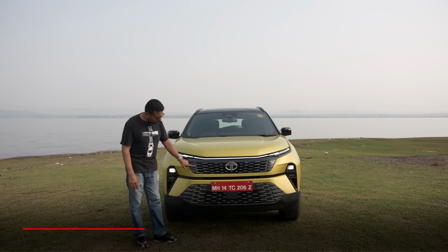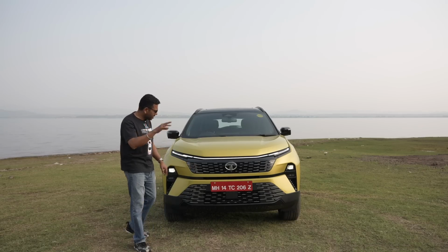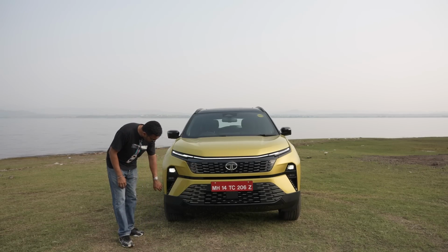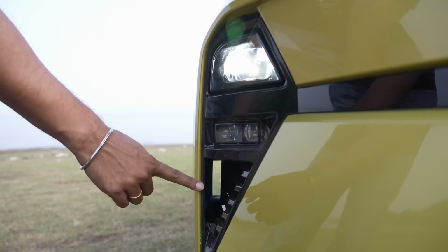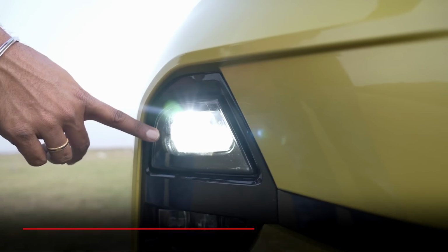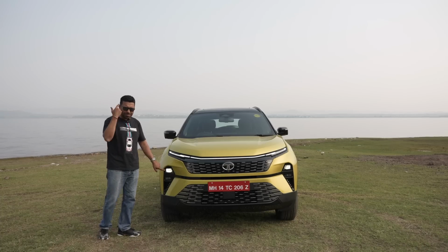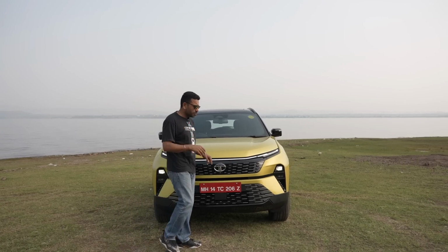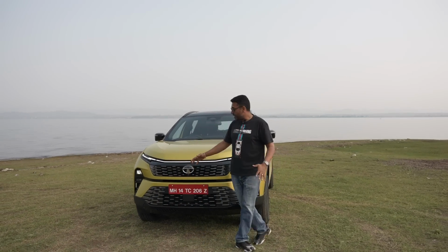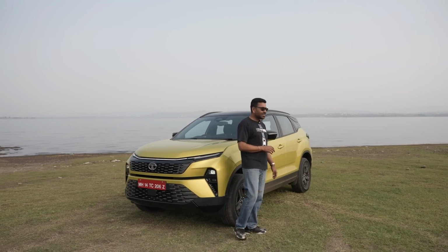Tata Motors calls this the parametric grille, though I think I remember Hyundai talking also about a parametric grille. Out here on the edges of the bumper, you have these air curtains for better aero, and you have these vertically stacked LED lights. Gone are the earlier halogen lights. Again, Tata Motors is calling this Ice Cube something, and I remember Kia talking about Ice Cube in the past. But overall, the effect is very impressive. Bold, in your face, and very distinctive.